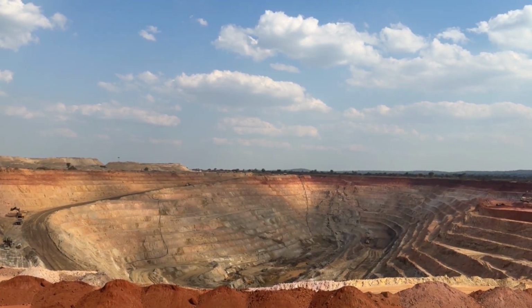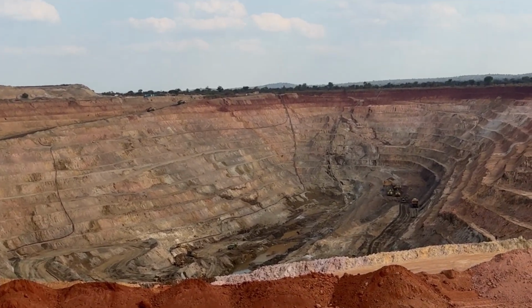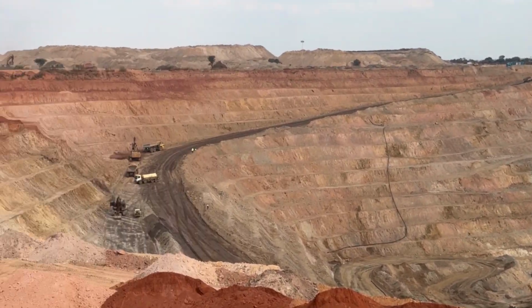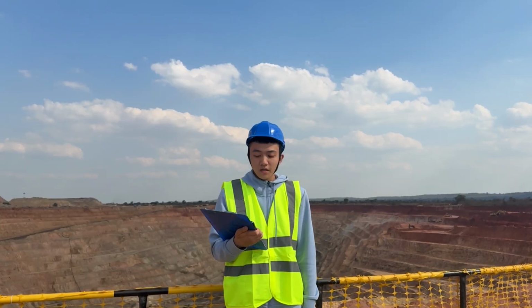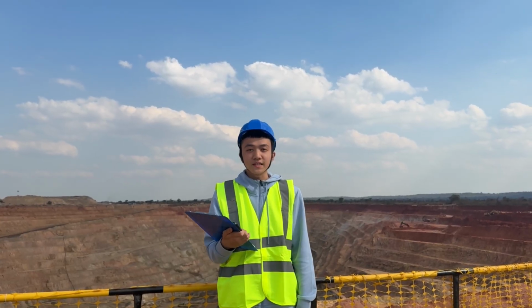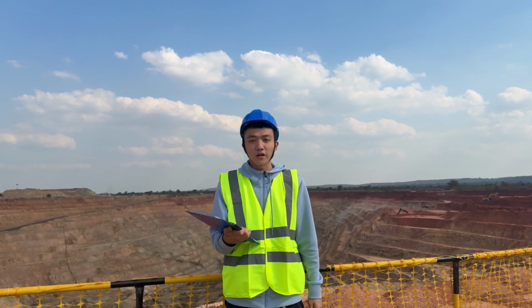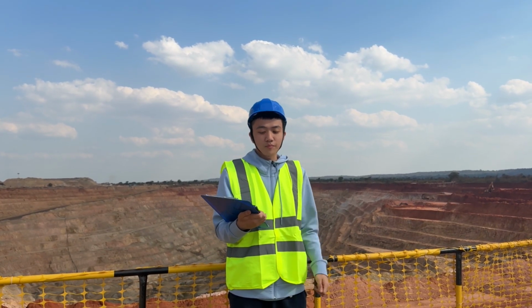This mining construction site is able to produce 50,000 tons of copper and 10,000 tons of cobalt annually, which is the equivalent material to generate 5 million motorcycles. So after days of visiting multiple construction sites here in the Democratic Republic of Congo, I was able to gain a very comprehensive understanding of the cobalt mining process.